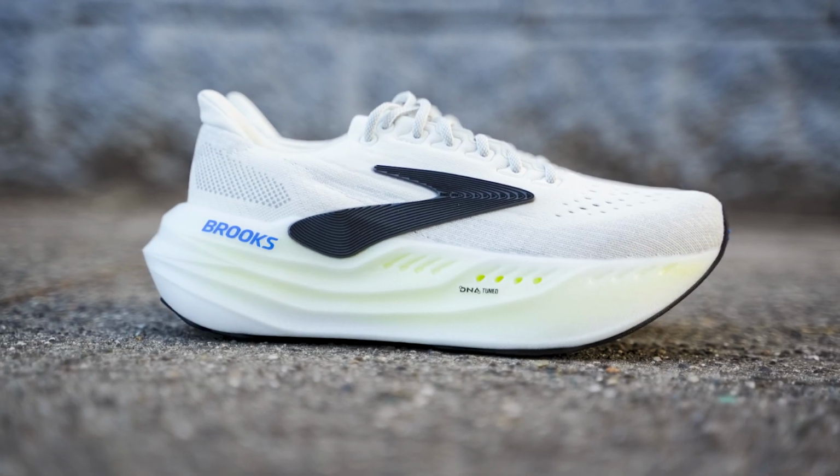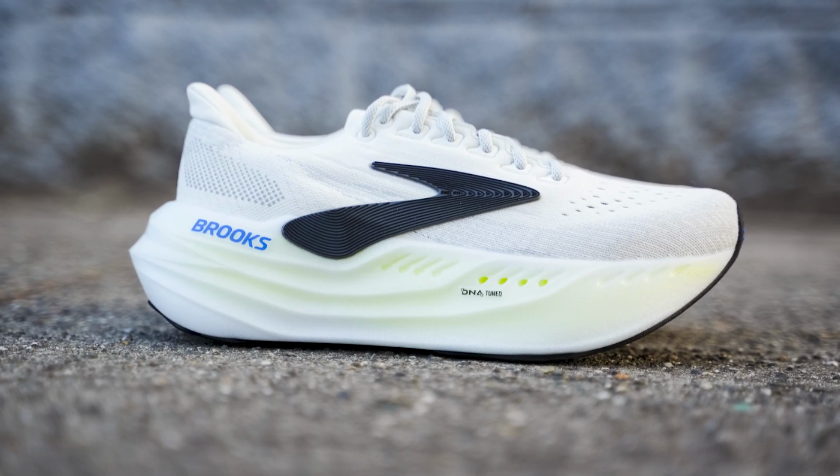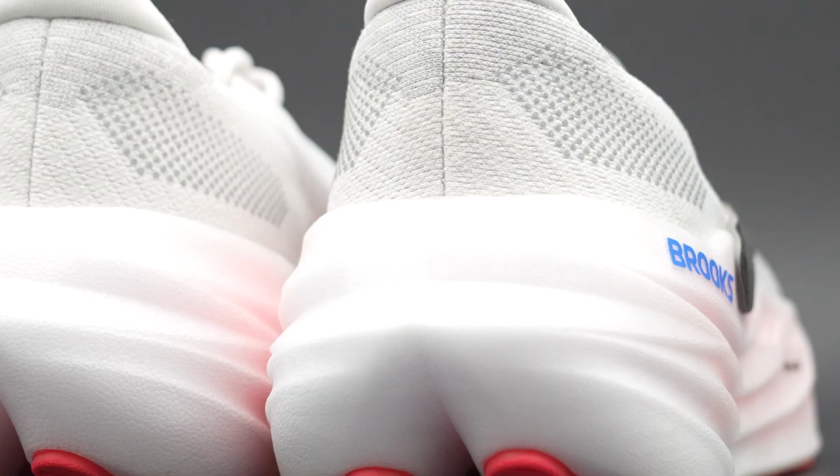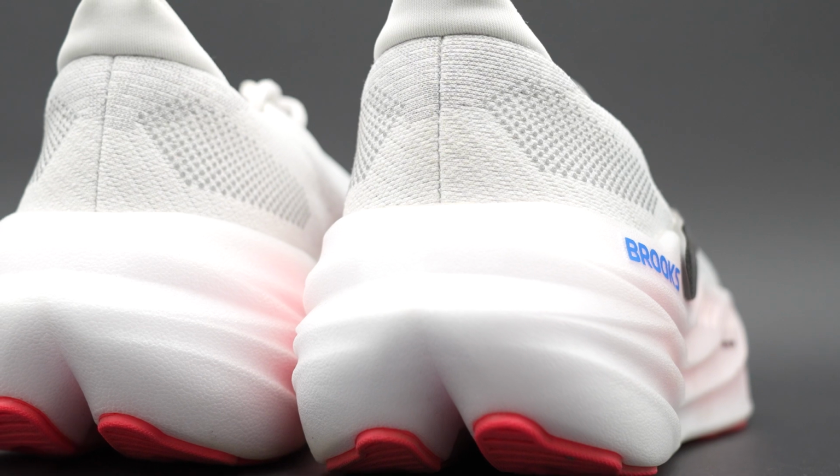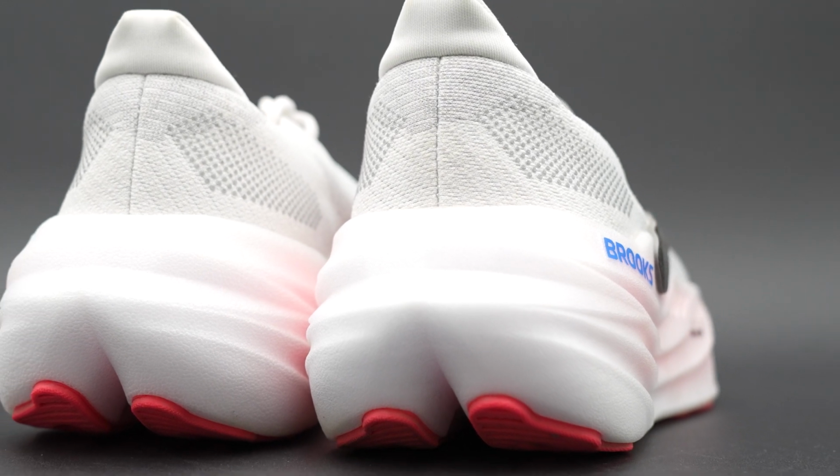Max actually found that the DNA Tuned midsole was very soft and squishy, and he found that it was especially soft in the heel. He found that the shoe has a nice balance between a soft ride and a responsive ride, and for him it just really worked.